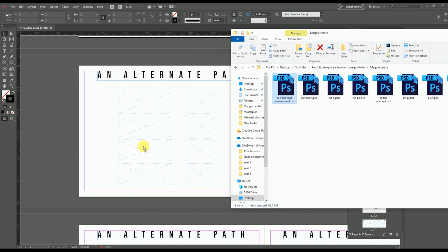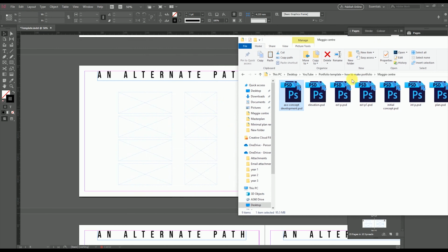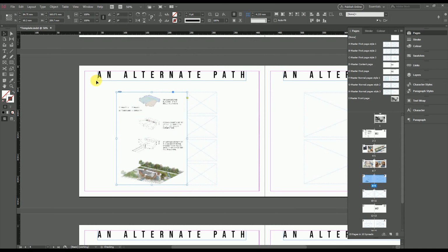On this page I added little diagram boxes. This is only so you can add your individual diagrams depending on what size they are.